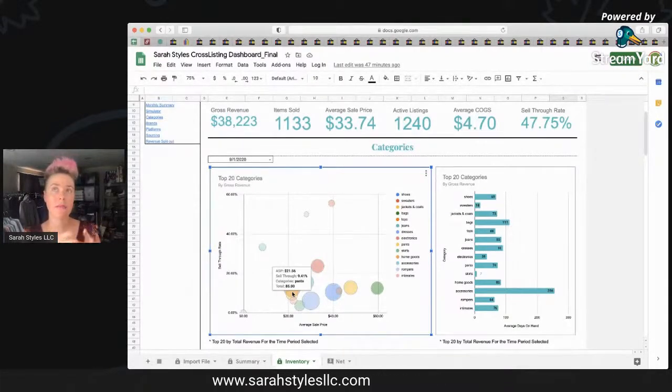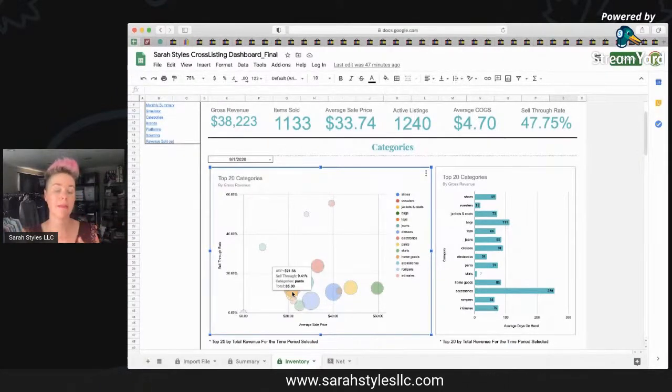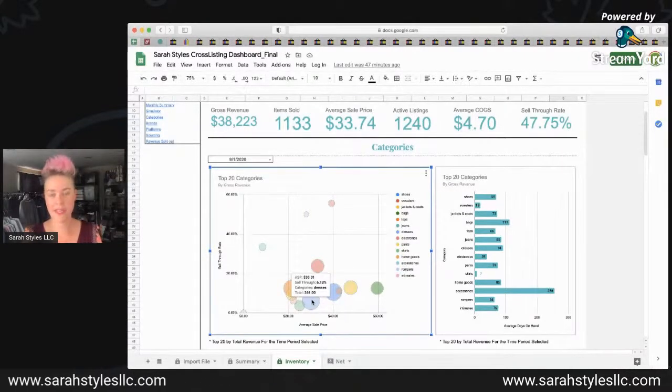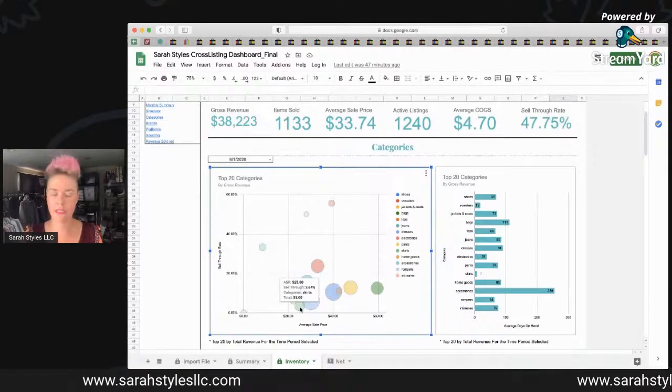So to me, this is telling me I either need to quit picking up pants or I need to dig deeper into what pants are selling and make better decisions about pants. Dresses, low sell-through. That's no surprise. We're going into fall right now. People really aren't dressing up so much either. Skirts, typically, I rarely pick up skirts.